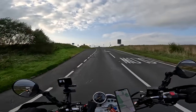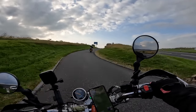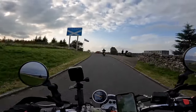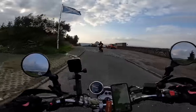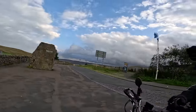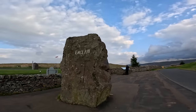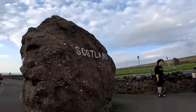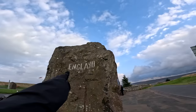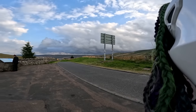Here we go. There it is. Oh. There's the sign. Welcome to Scotland. Oh, wow. Yes. Woo-hoo. Cool. There we go. Wow. That's it. That is it. There is the flag to Scotland right there. And here is a big old rock that says on one side of it, Scotland. And on the other, England. We made it! We made it! Happy and alive!